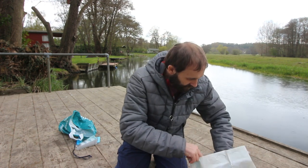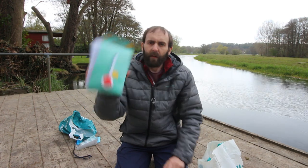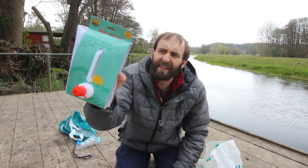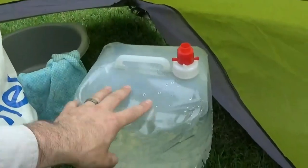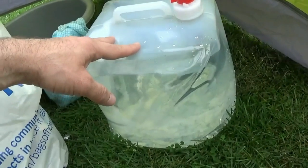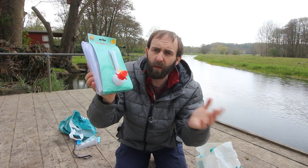With the water storage, again, they've got their inflatable 10 litre jerry cans. I have used these in the past for camping. It's really good for camping. The water, I had a bit of an issue sometimes coming out of the spout, but one of them worked really well, one of them didn't.